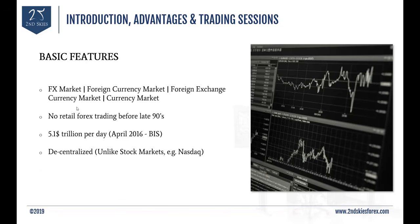Now, unlike stock exchanges, like the NASDAQ, which is a stock exchange that has particular stocks that are traded through that exchange, that means that if I want to make a trade on a stock in the NASDAQ, I'm going to have to do that through the NASDAQ or an exchange that will trade through the NASDAQ. So that's a centralized market. That means there's one exchange where they house or own or operate the transactional flow going through their particular stocks. That's centralized. And the FX market is different.